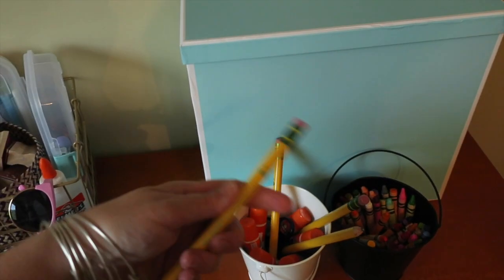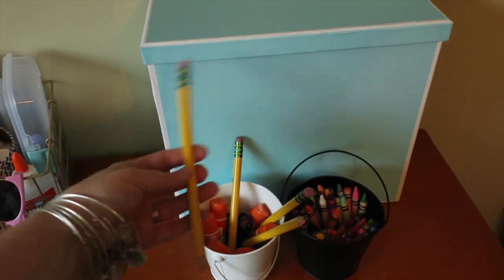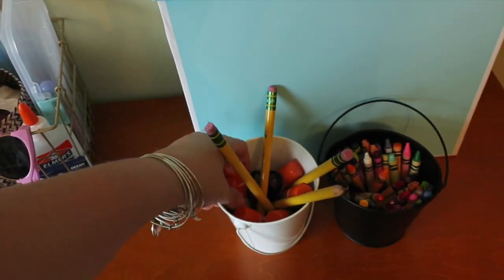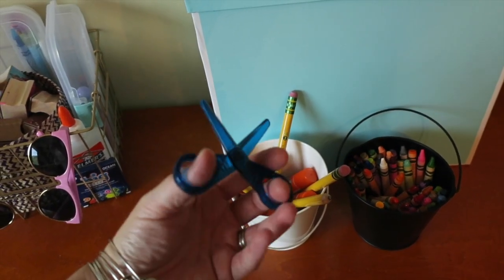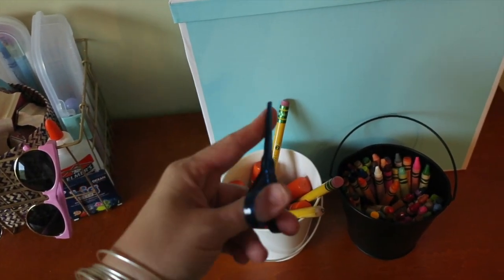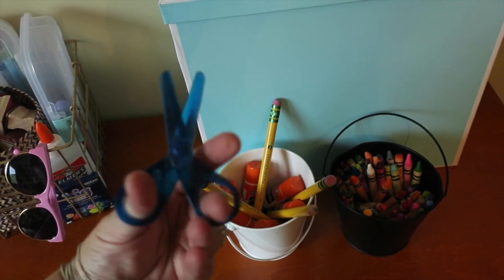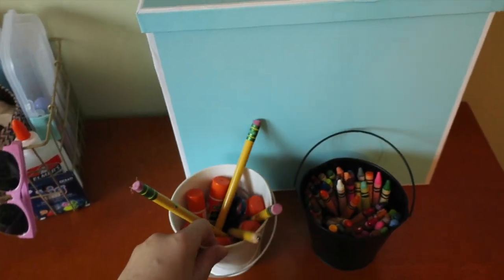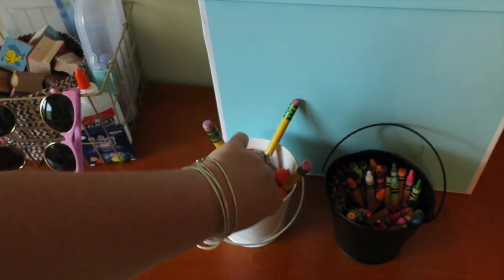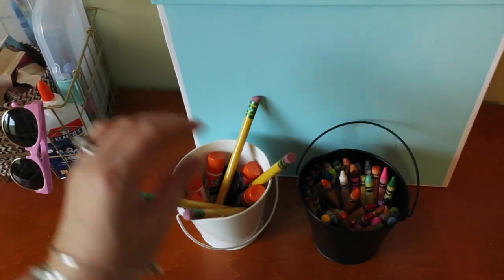I have some Ticonderoga pencils. These are the ones that their schools use, and I try to keep those handy along with some glue sticks. And these little scissors came in a Disney store set, and they're really kind of neat because they're all plastic. There's no sharp edges on here, but they do cut paper, so it's really kind of cool. So I leave those out. We also have regular kid scissors that are in the scissor drawer in my kitchen.